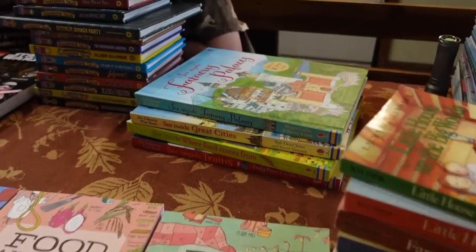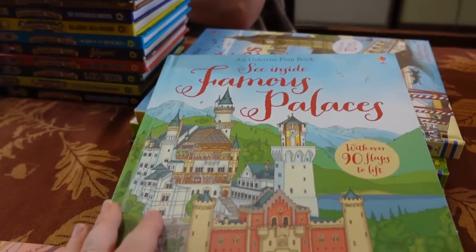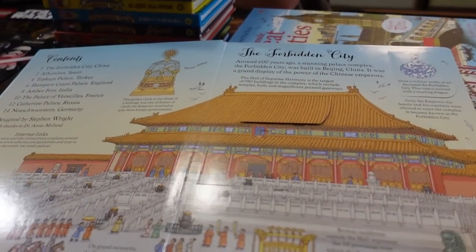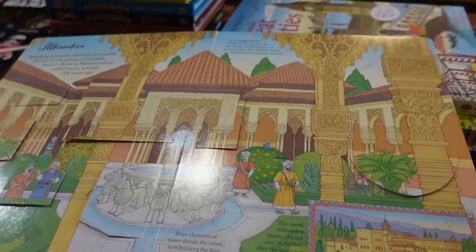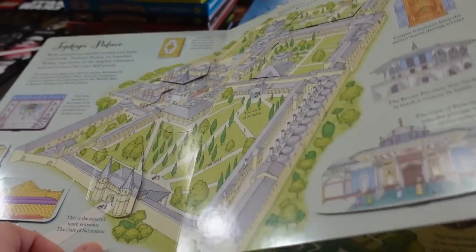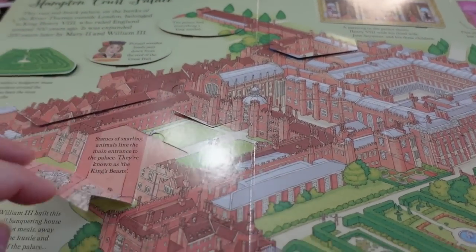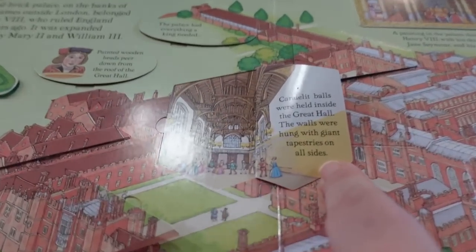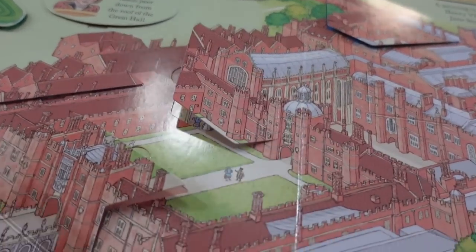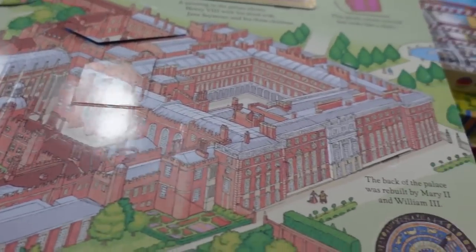Okay, in the back, we've got these See Inside books. And these are neat because they're flap books. And my children really liked those when they were younger. This one here has different palaces and stuff around the world. And what you do, okay, like this is Hampton Court Palace. And then there's flaps that you can open up and see inside the palaces, what was inside there. So these are really, really nifty for older children.